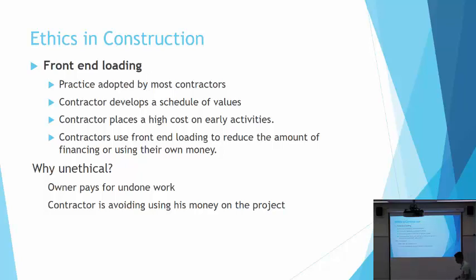So let me repeat that again. We said that we have a project that has 5 phases. You agreed with the owner on 5 phases, and the owner should pay 5 main payments for the contract. Each one of the phases, just for the sake of the example, is $1 million worth of work. So instead of giving the owner a bid with 5 phases, each one of them $1 million, you will give him the price as the first one is $1.2 million. And then the second is $1 million, the third is $1 million, the fourth is $1 million, and the last one is $800,000.